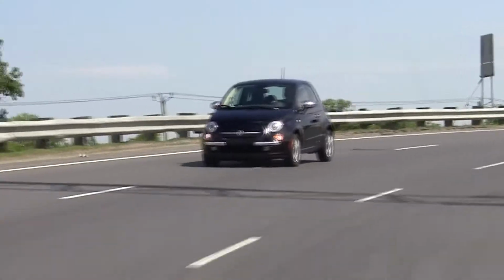Turn here, turn there, speed up, slow down, on-ramp, off-ramp. I can do this all day. I might look serious, but I'm having a lot of fun here.